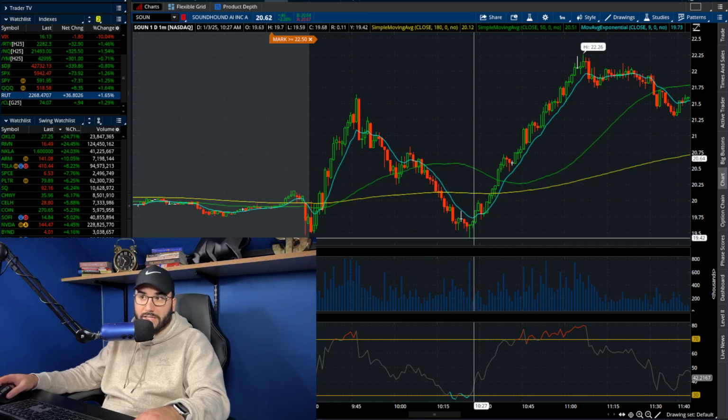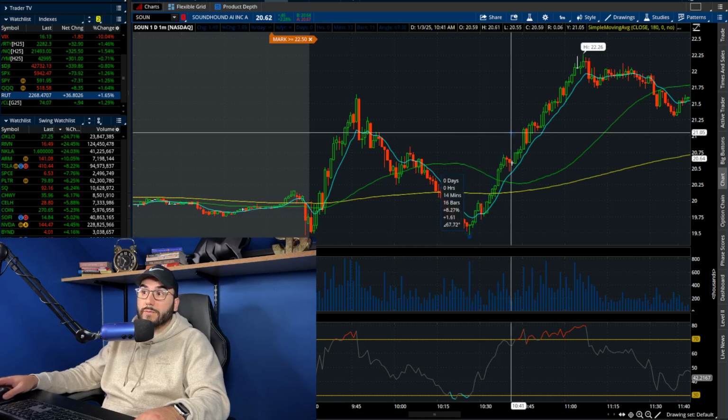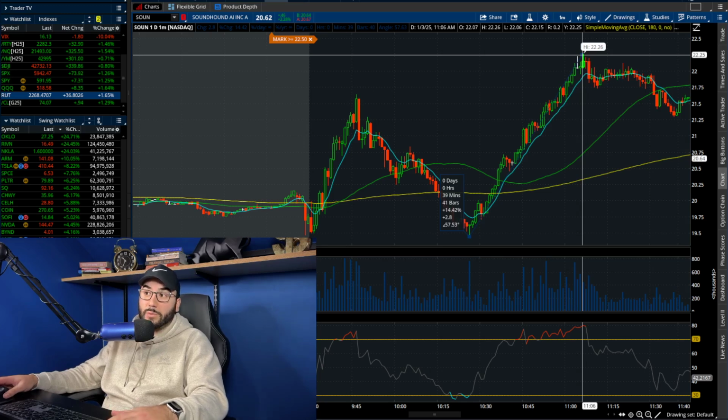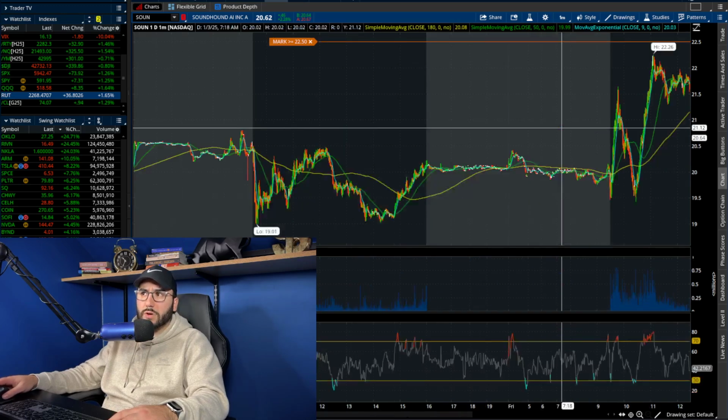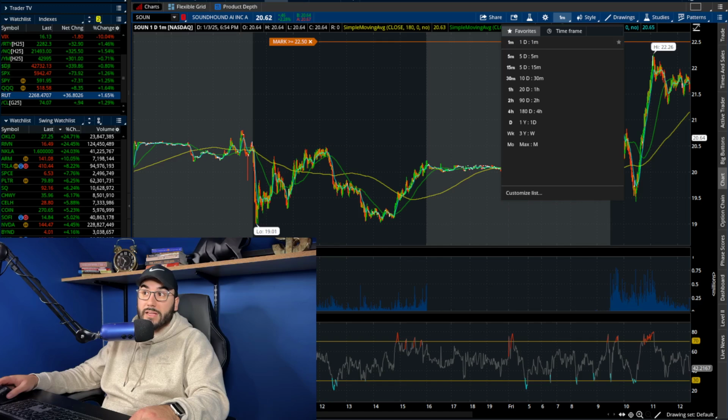We got down to 19.40 by about 10:30 a.m. East Coast time. Then we went on a heater. Soundhound AI ripped from 19.40 all the way to 22.30. That was a 14% move, which is nuts. And then we sold off a little bit into close, but ultimately, man, the bulls dominated the day today, and we have to cover it in this video. I mean, this is insane.